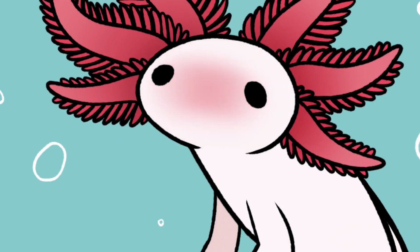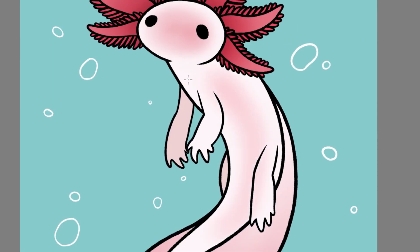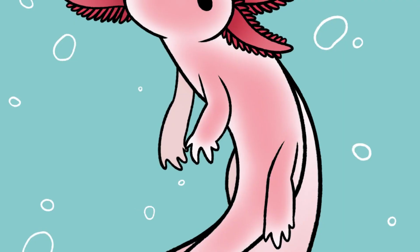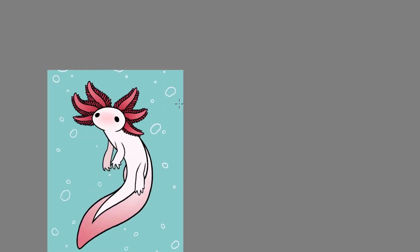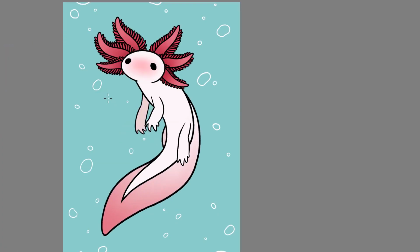Yeah, I tried to add a blush to the axolotl's face or its body or something like that, but I just ended up putting it on the face. I wanted to do some form of shading and maybe emphasize how their bodies work in terms of shading, but I guess in the end I just wanted its face to be blushy.